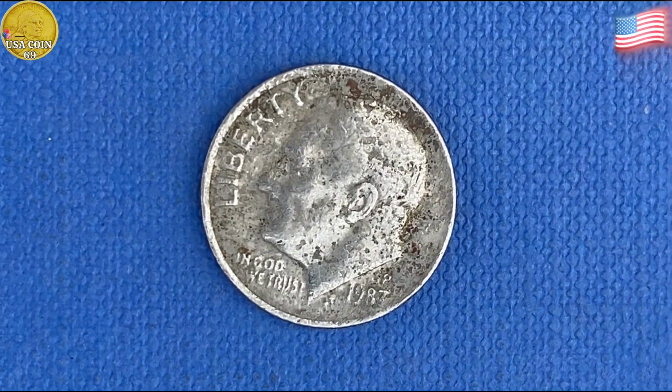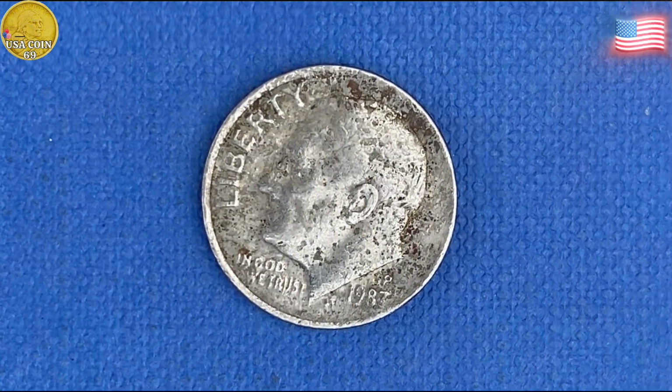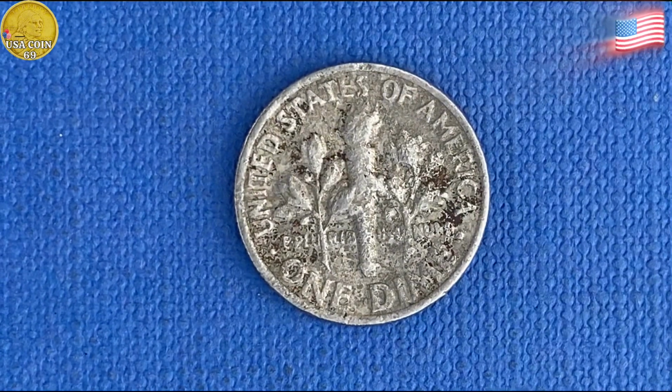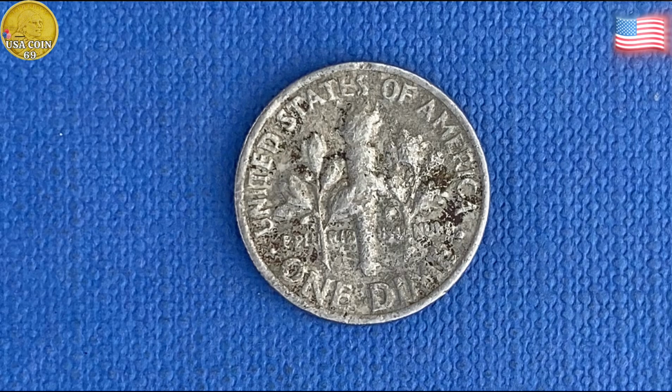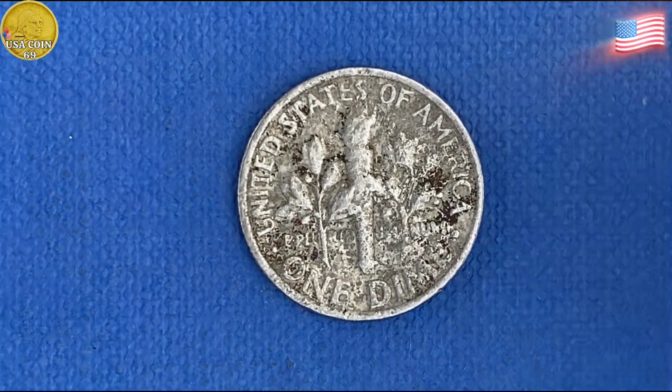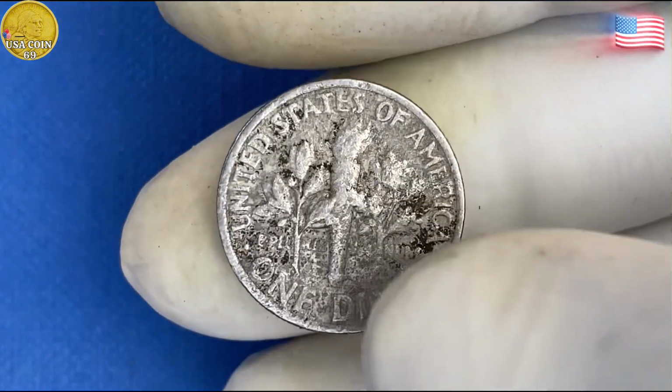Top 3. We're diving into the fascinating world of American coinage, focusing on a classic coin that may be sitting in your collection right now, or maybe even hidden away in your pocket change. We're talking about the 1987 Roosevelt dime. And if you think this dime is just worth its face value of 10 cents, think again. You might just be sitting on a gold mine without even realizing it.